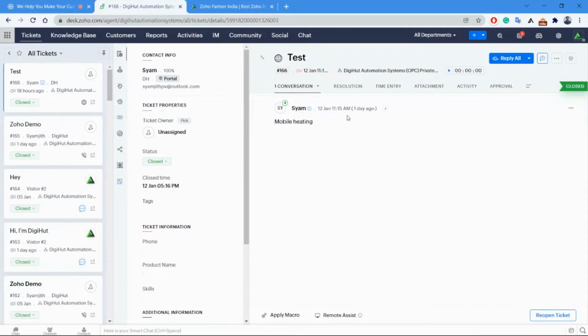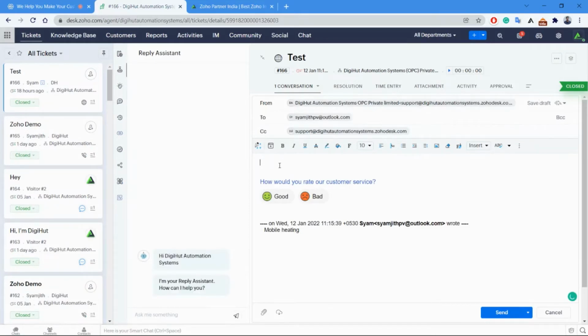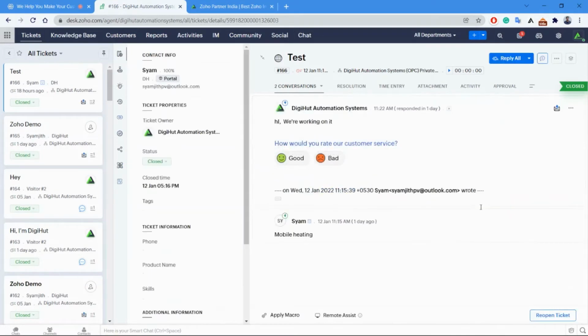So this is the ticket window that you would see right after you open it. You can see the communication here. Mobile heating is the issue raised by this particular person. If I want to give a response, I can see a reply to all option, and I can just email this person. Hi, we are working on it. So I'm just sending it to this person, and my response has been recorded there.